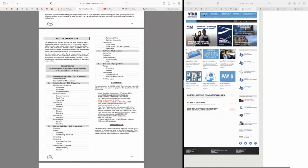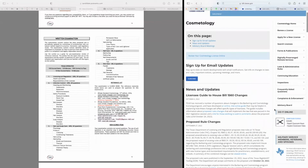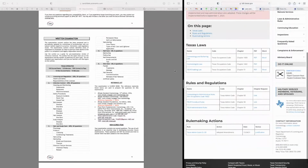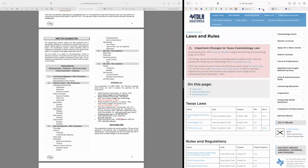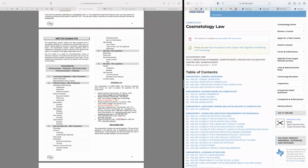Just to show you how I got to them, just in case you don't reference back to this video, I went to License Types, Cosmetologist, because that's where we live, that's where everything we need is, Laws and Administrative Rules, and they are all here. Note, it's saying Texas Administrative Code, Chapter 83. That's the Texas Occupations Code, and this is the Texas Admin Code. This is Chapter 3, and there it is. So I pulled it up. We have all three ready to go. You have the 1602 and 1603 of the Texas Occupations Code and Chapter 83 of the Texas Administrative Code. So 20 questions are going to come from those three PDFs. That PDF was also sent to you as one book directly from TDLR. If you haven't gotten it at this point in your program, please see an admin or directly contact your state and order a new one.